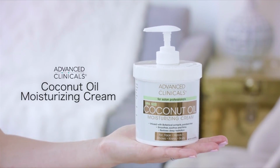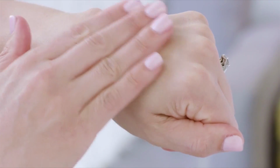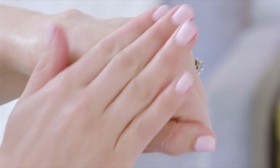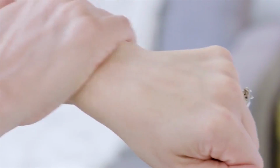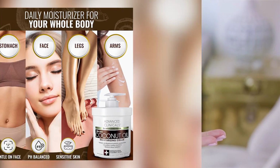Softens dry spots with natural glycerin and aloe vera. Trusted formula. Made in the USA at an FDA-registered facility. Not tested on animals. 100% satisfaction guaranteed.